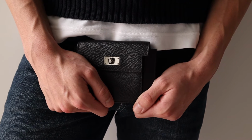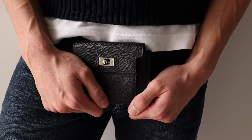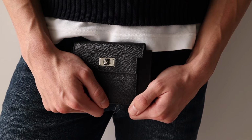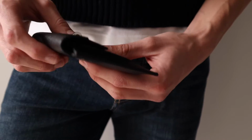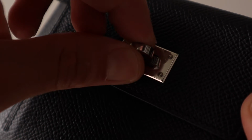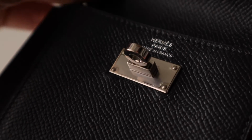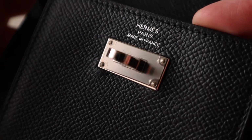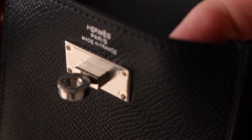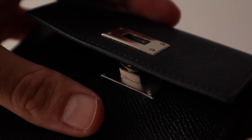I mean, don't get me wrong, this is still very much on the pricey side for a card holder, but it is a fraction of the price compared to any one of the other Kelly wallets that we'll move on to. But if you're looking to buy something that will fit a ton of cards, something that is really user-friendly, but will do a lot more for your collection than just a simple basic card holder would, this might be something that is worth looking into. You of course get the iconic Kelly twist closure without the sangles, which not only makes this piece a little bit easier to use, but I also think it looks a little bit more modern and also a lot more streamlined.